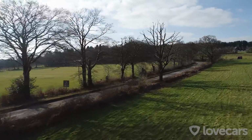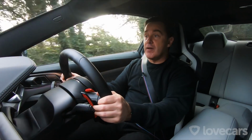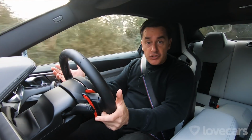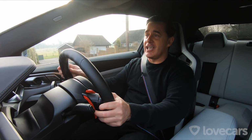0-62 for both the M3 and the M4, 3.9 seconds. Top speed limited on both cars to 155 miles an hour, or if you get the M Drivers Package, you can have a top speed of about 180 miles an hour. 510 horsepower, 650 newton meters of torque, which is up 60 horsepower and 100 newton meters of torque over the outgoing M3 and M4.